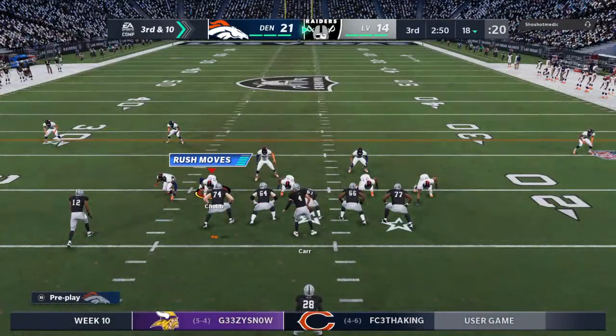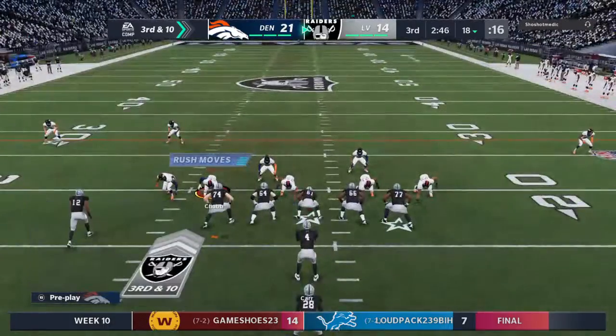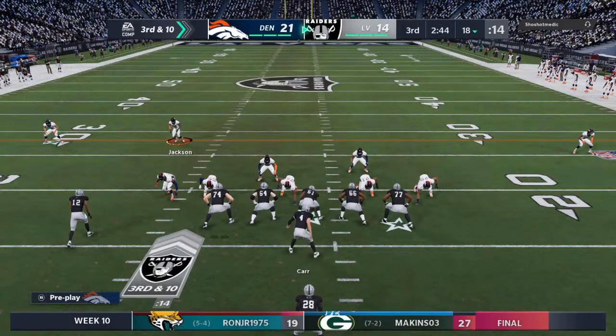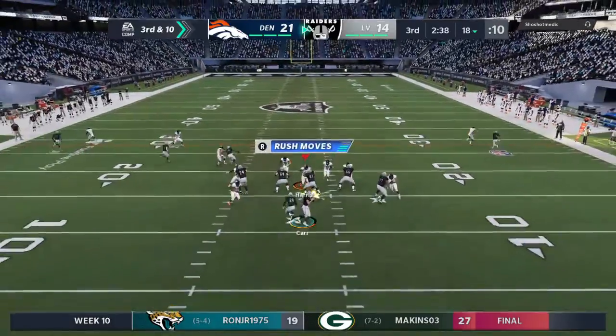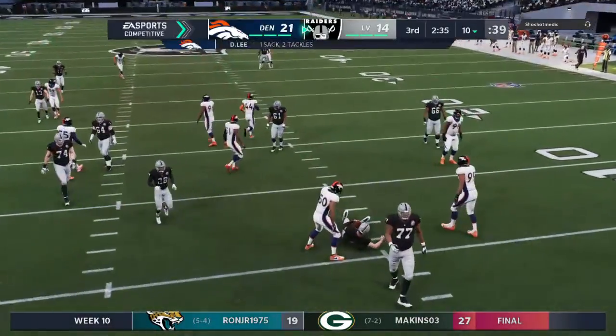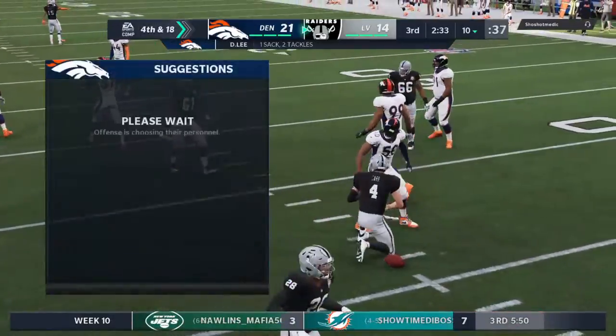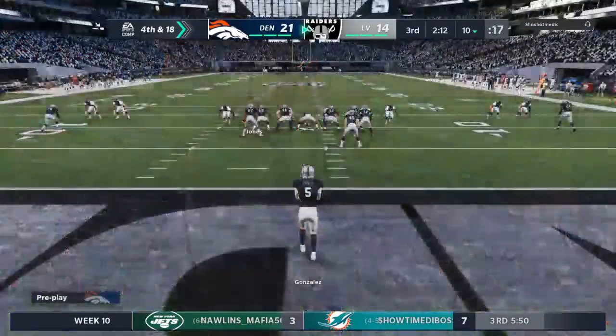Big play coming up. Here's 3rd and 10. I would expect to see some pressure here. And the blitz does come. Blitz coming, and down he goes. Darren Lee coming in to drop him for a loss of 8, and it also brings up 4th.